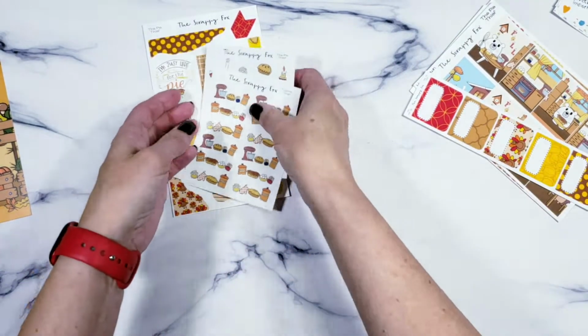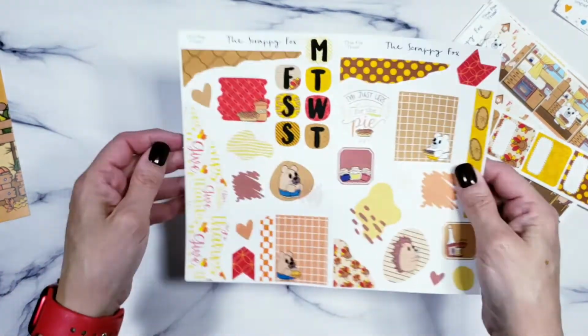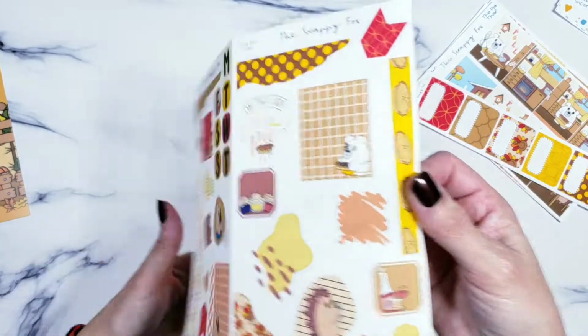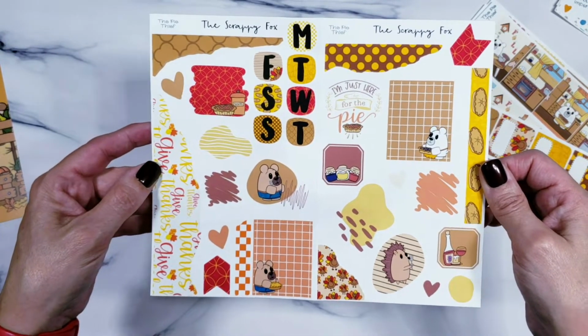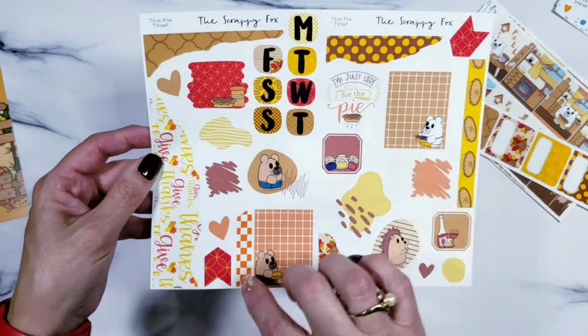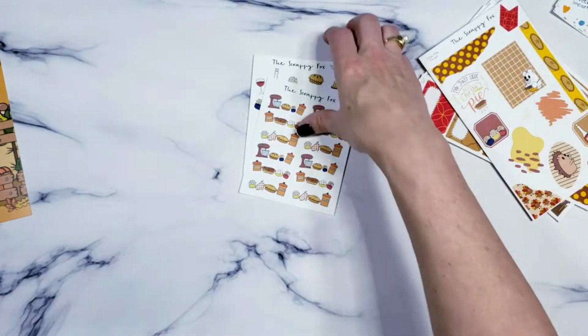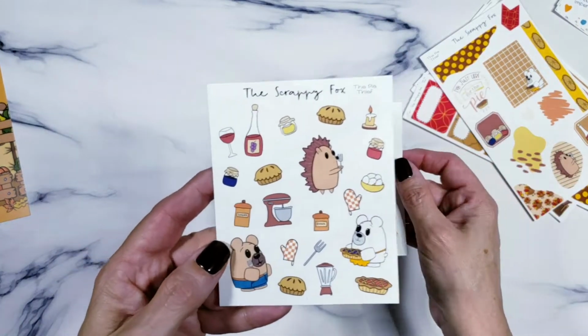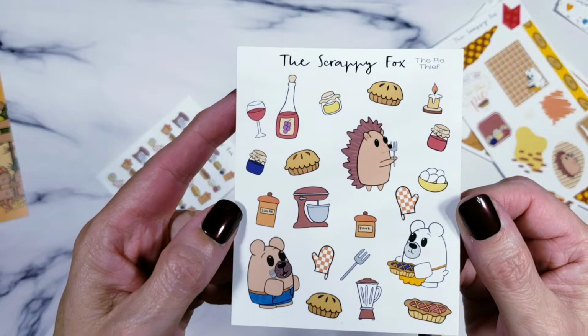And then we also have the journaling kit. So you can pick up the journaling kit. If I can open it. There's the journaling kit. All the little characters in there. You got your days of the week. Ripped papers, all kinds of stuff, a couple full boxes here that you can write in, put quotes, whatever you want. So there's that. And then we've got the deco sheet, which is all of the little characters and the pies and all the things that she drew.